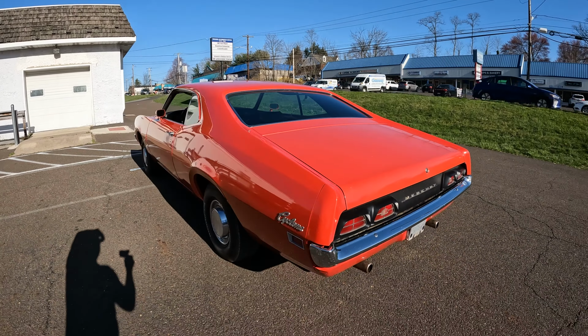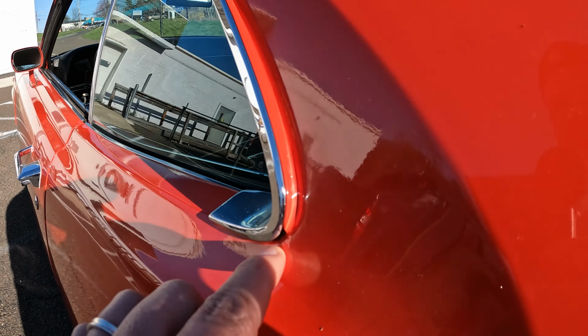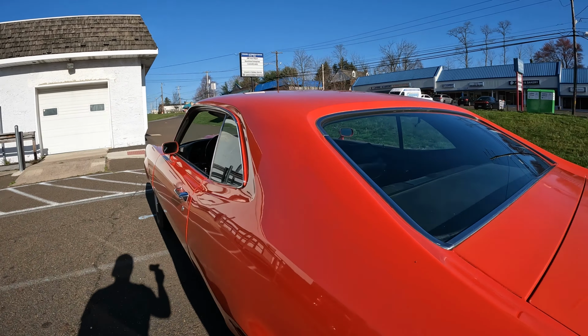A couple little imperfections here in the paint. The rest of the quarter's good. Real nice and straight. Little imperfection here in the paint, but you can see that body line real nice. The paint shines good. This quarter's in good shape. I don't see any Bondo at all.